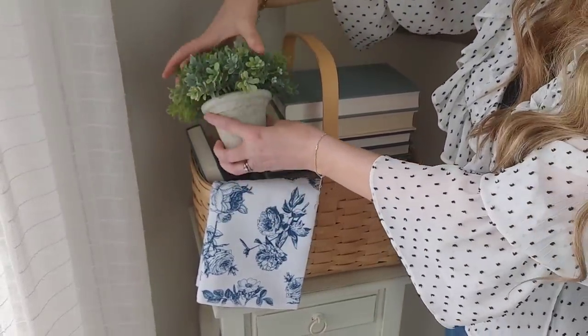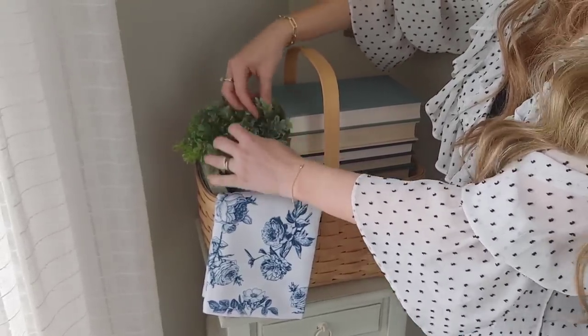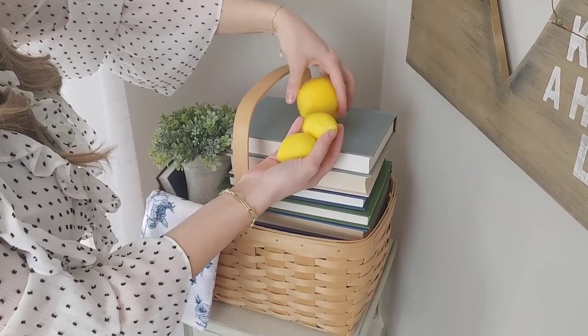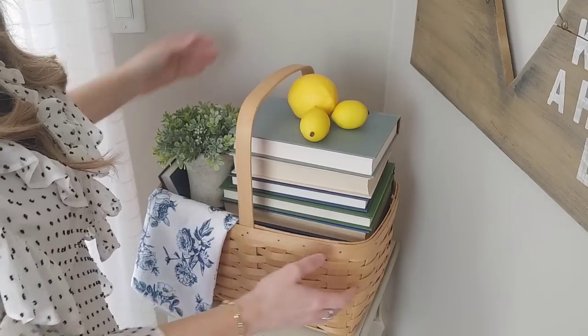I did want to add a little pop of greenery. I feel like it looks so fresh and springy. This was from Michael's. I think it was around $10, and I love the look of that. And then just to bring a little bit of yellow here, I'm going to add some lemons to the top of these books.